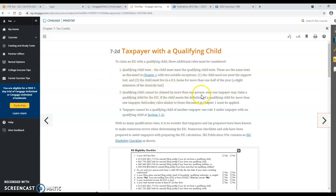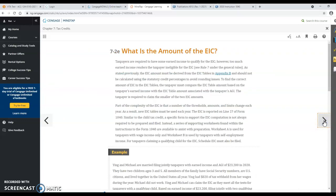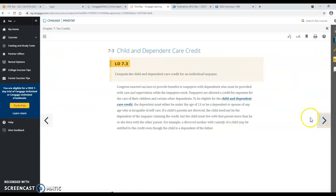Qualifying child can't be claimed by more than one person. So only one person can get earned income credit on that child. So if the child could be claimed as a dependent by two different people, only one can claim the child and only one can get the earned income credit. All right. So if all of that applies, then you can get earned income credit. That part of the book goes into how to calculate.